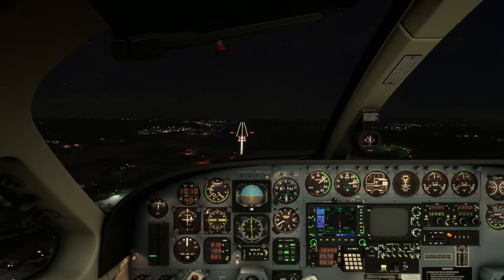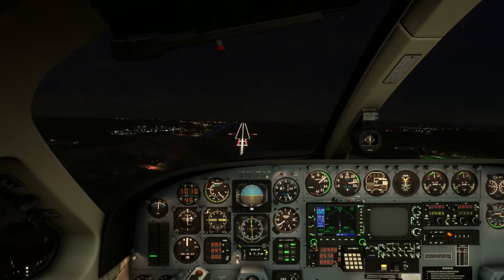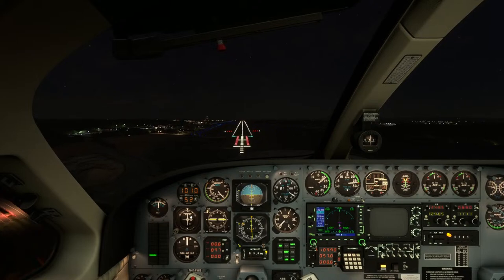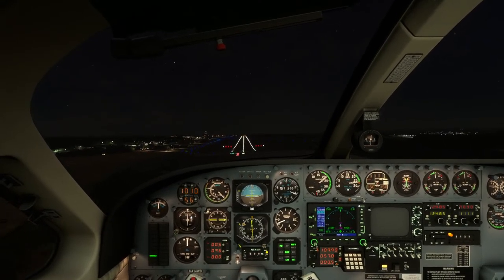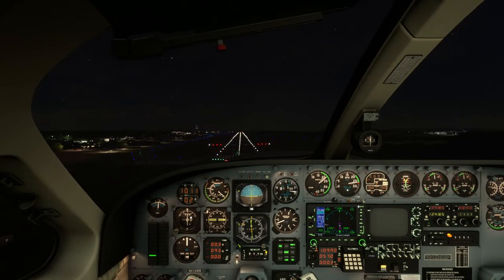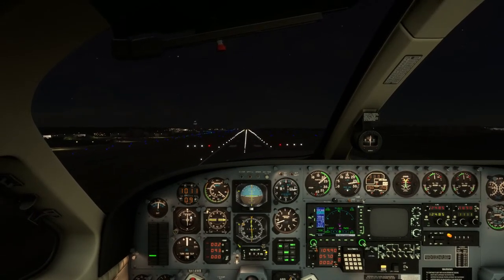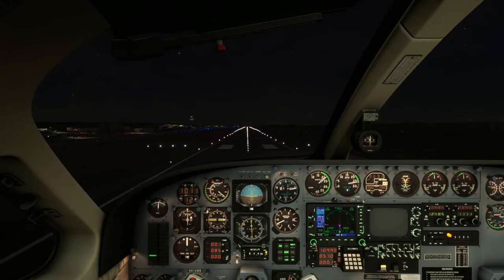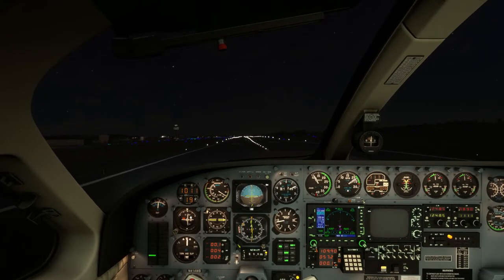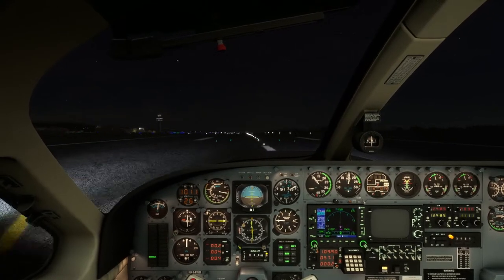Autopilot disengage, just keep on this attitude. We got two lights, two reds. Let's not drop too fast. Speed on 100. Decreasing speed a little bit. Idle. Decision height. Okay, touchdown. Flaps up.